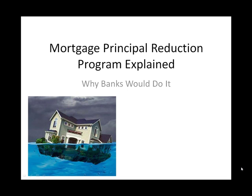There's still much confusion for many regarding a mortgage principal reduction and why a lender would be so eager to consider such a thing. Unlike a loan modification where a homeowner basically begs a lender for mercy in hopes of getting a lower monthly payment, and in some rare cases a principal reduction, a principal reduction program, or PRP, on the other hand, is quite different in many ways.